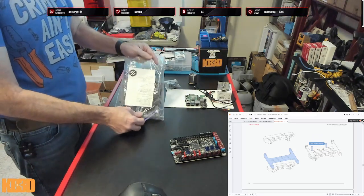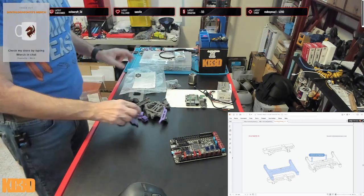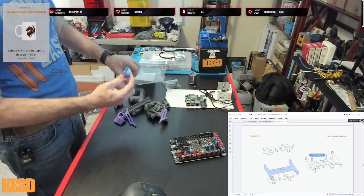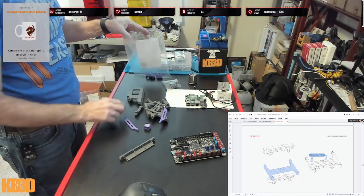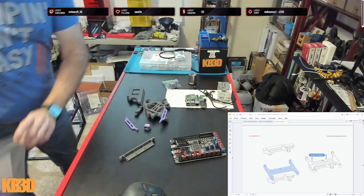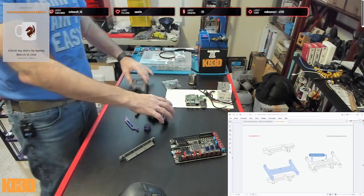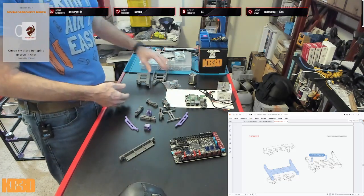We're going to be using a few things out of this bag. Let me grab the parts related to the Z chain and get those out of the way. And this will let us start to mount up our electronics.